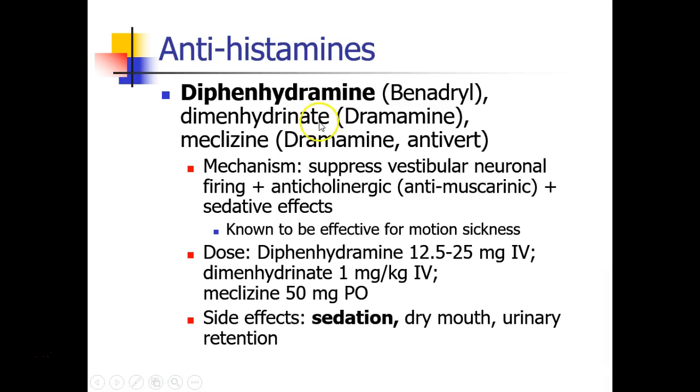The usual dose of Benadryl is 12.5 to 25 milligrams IV, and the most common side effects are sedation and anticholinergic side effects like dry mouth and urinary retention.